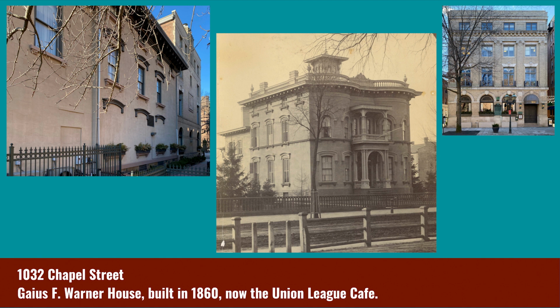Warner was a leading industrialist who bought a large parcel on Chapel Street and commissioned Henry Austin to design his house. When Warner died, the house was purchased by Peter Carl, whose passion was building a 2,800-seat opera house in his backyard. Carl's opera house opened to great fanfare, but due to big debts, Carl lost the property. The theater lived on. You may remember it as the Hyperion.